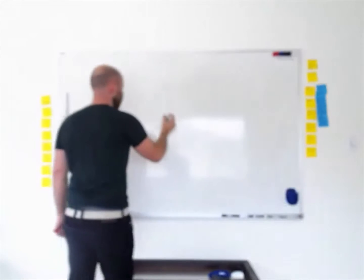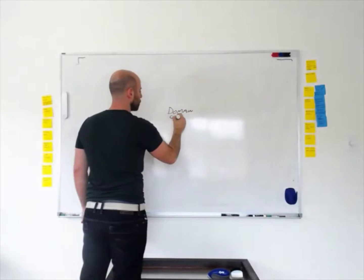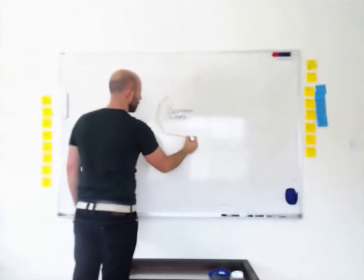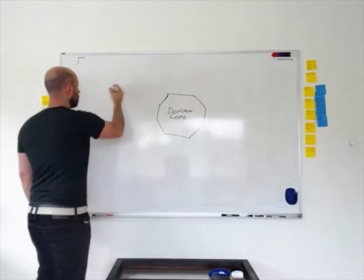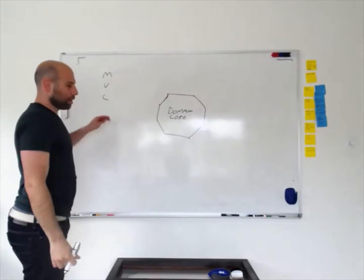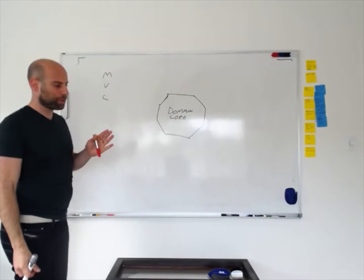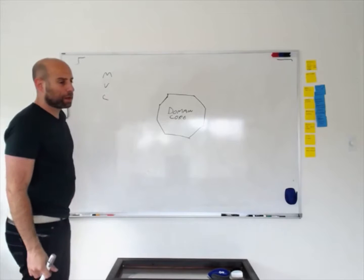So we spoke about the domain model. Let's just call that the domain core. And so the domain core will be put into what's called a hexagonal architecture. You may have heard a lot about things like MVC. I think MVC is actually mostly a broken concept. It works up to a certain point, but after that, it stops being maintainable. As your software gets super, super complex, it actually becomes harder to maintain.